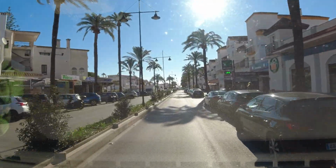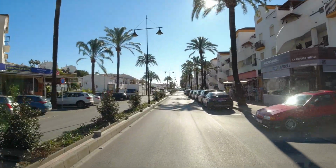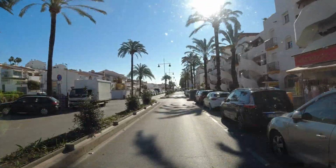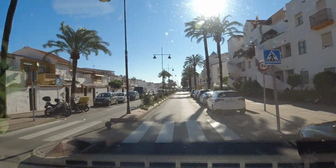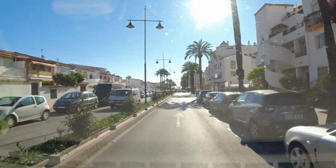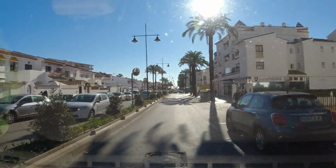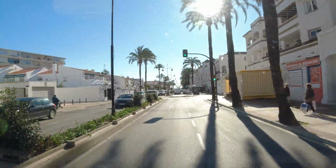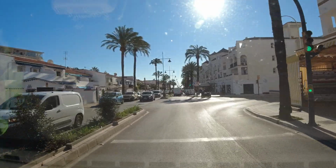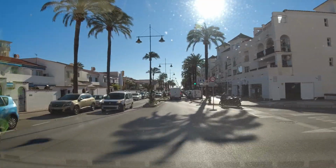Take the next left onto Calle Palmito. This is a nice little area down here. Calle Palmito. No, Calle Palmito's there. I don't know what this area is called, but there's a few bars and supermarkets and all that down here. I'm going to have to turn this thing off. Shut up, woman. I know where I am now.